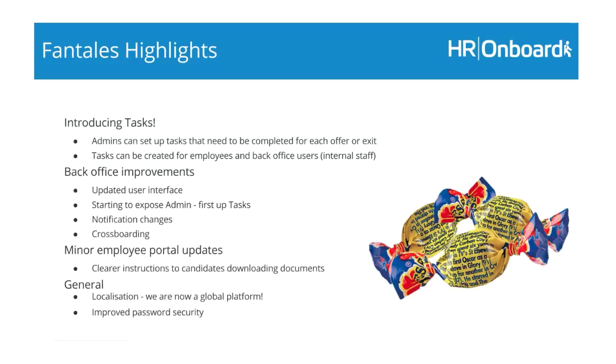There's also been some minor employee portal changes, trying to make clearer instructions for candidates on how downloading documentation works, just to make it easier for your candidates to accept the job. And then there've been a number of general changes. There's a huge list of changes that are in Fantales, but these are some of the highlights.